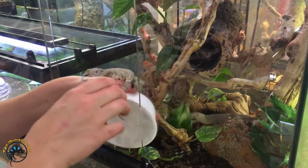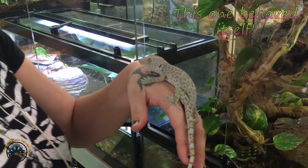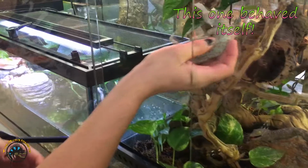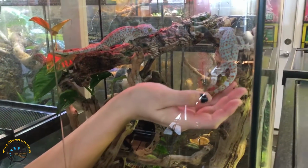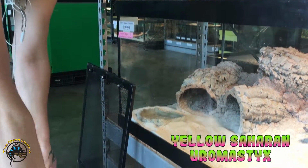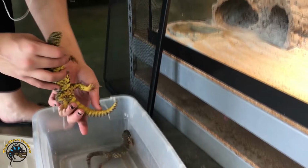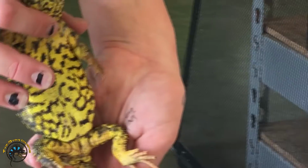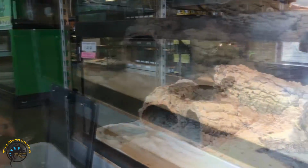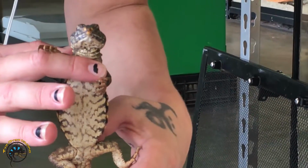Oh, we have some new ones. Oh, he's not biting her. Here we go. Got some really nice yellow Saharan Uromastyx. There's a big boy. Oh my goodness, look at that belly. There's a female. Just a plain old belly.